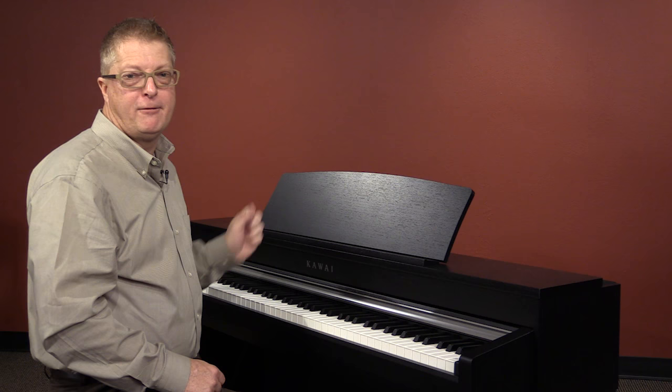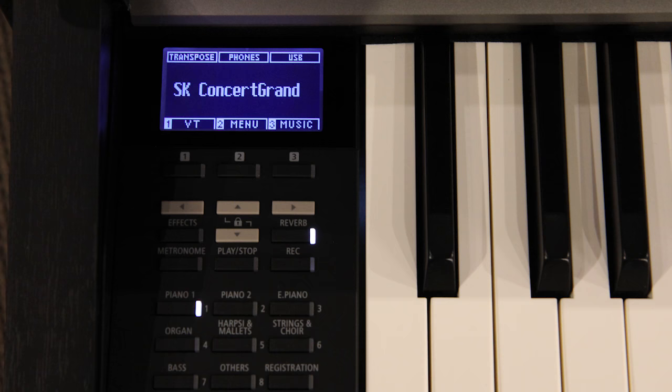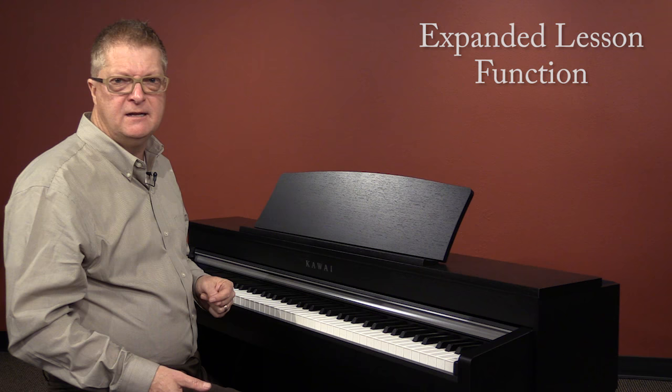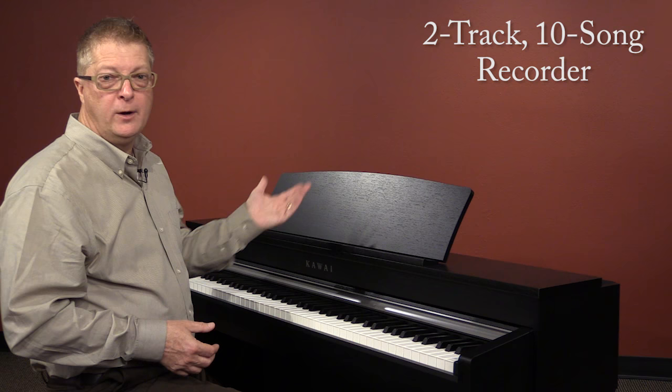The cheek block control panel operates identically to the CN37's big brother, the award-winning CA series pianos, with a large LCD display that's easy and intuitive to navigate. The lesson function is expanded to include 12 books containing 549 lesson songs. There's a two-track, 10-song recorder, and recording can be saved as an audio file, either WAV or MP3.